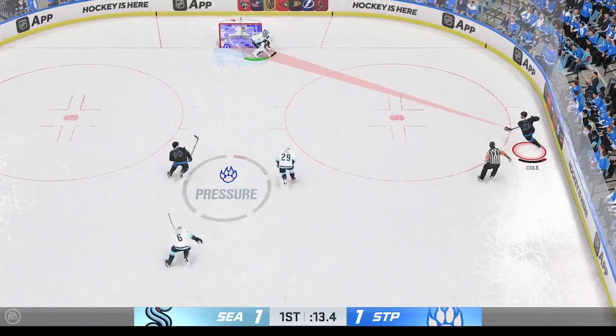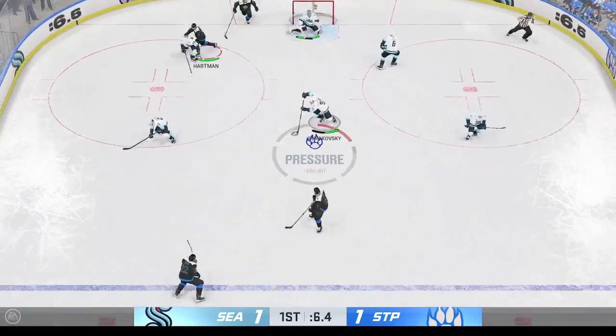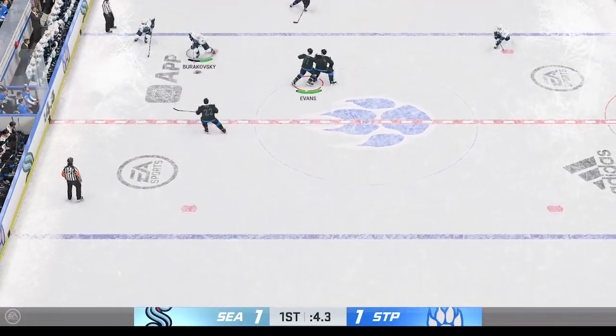Well, I loved how he challenged the shooter on this, James. He didn't sit back in his net. He came right out to the top of the paint. He said, if you're going to beat me, you got to find room.